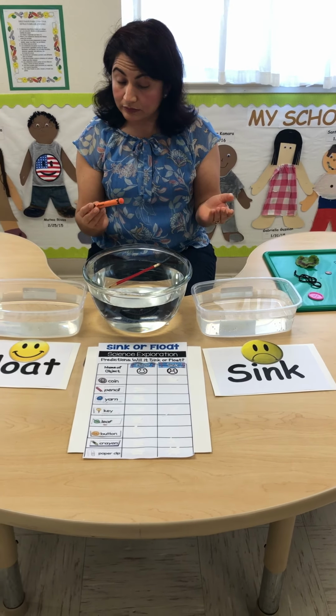How about the key? What do you think about the key? Is it gonna float or is it gonna sink? Let me put it into the water. Oh, it sank really fast. That was really quick.